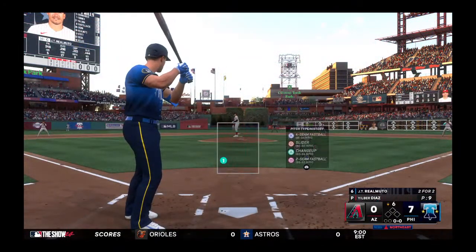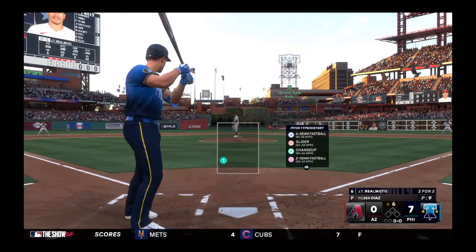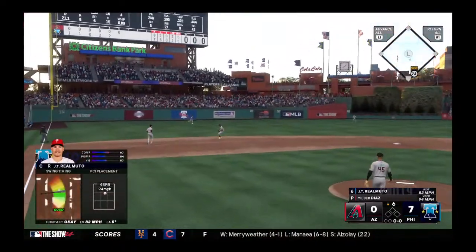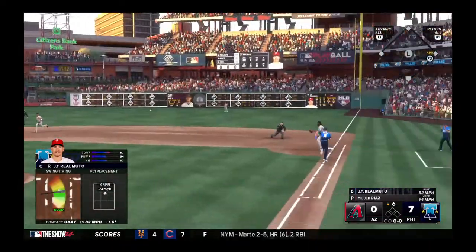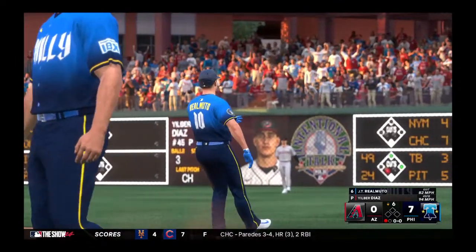Bottom of the 6th inning. And up to the plate is JT Realmuto. And a pitch. Out to short, Perdomo. On to first. One away, bottom of the 6th.